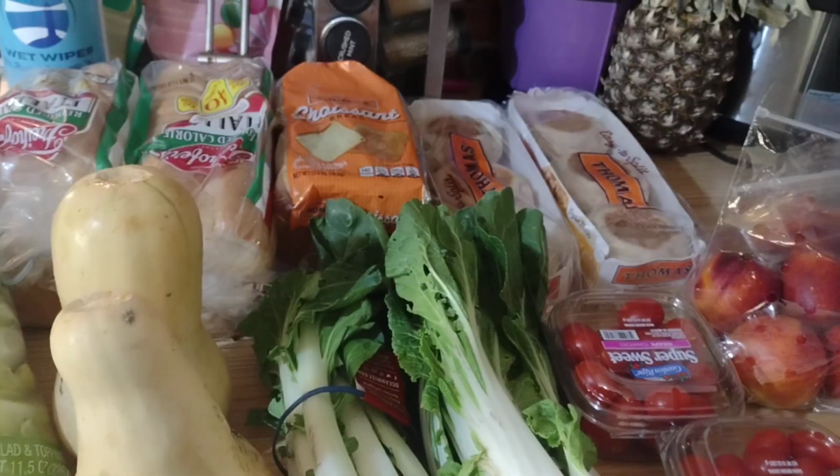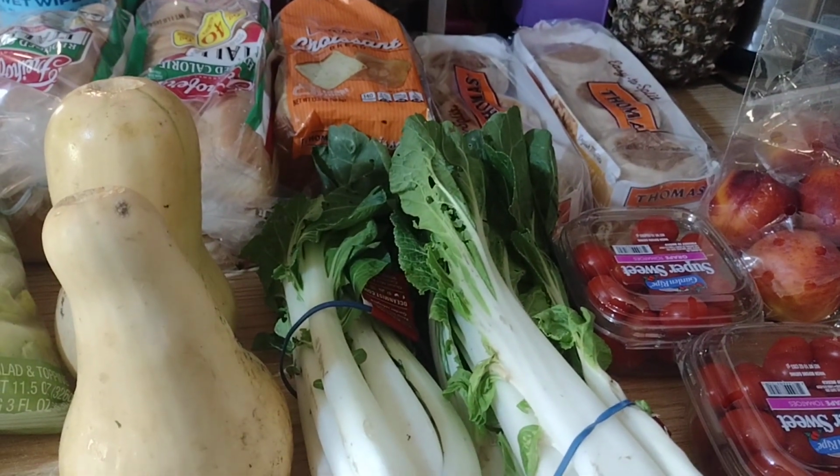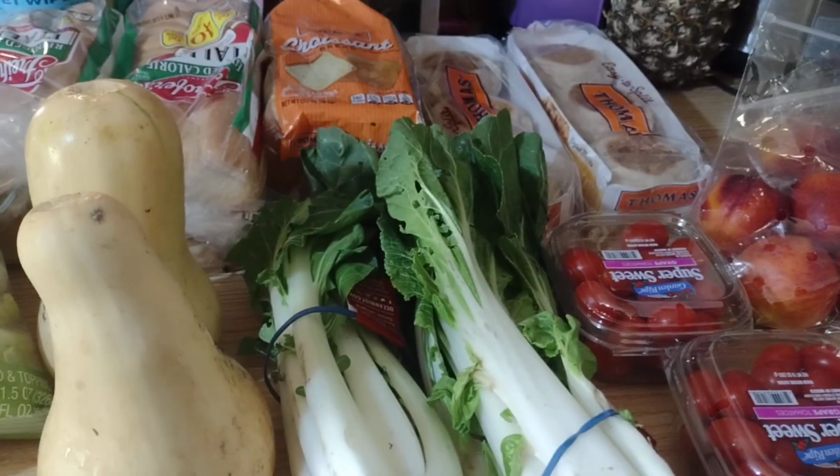And today I'm gonna do up the rest of this stuff. But that's my food pantry haul for today.